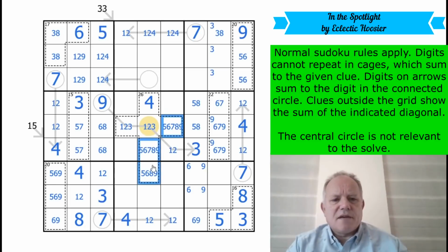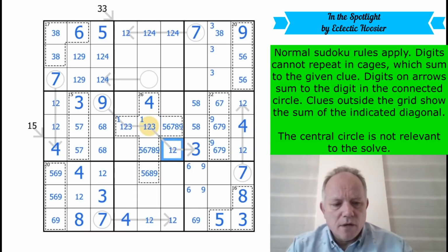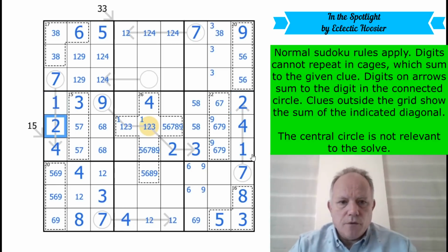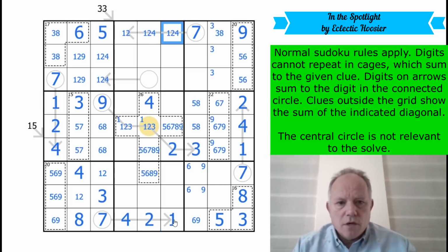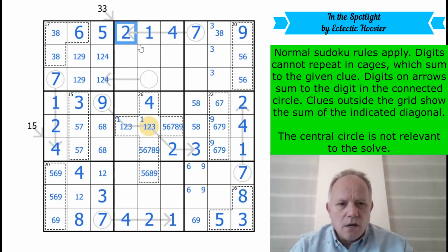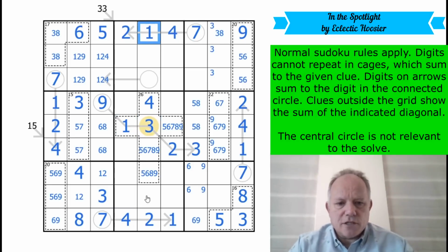4, 5, 6, 7, 1, 2 is the absolute minimum here, and that would add up to 25. There's only 1 degree of freedom there. So there must be a 1 in those 2 cells. That now must be a 2, and that is quite helpful. 1, 2. That 2 is also looking down here. 1, 2. 4 is here now. 1, 2. That is where 1 goes. This is now a 3. It sees a 1 and a 2 there.